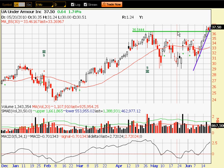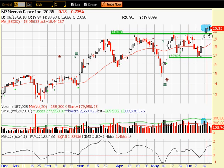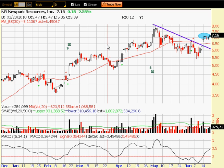Under Armour, huge volume, huge breakout there, and tight consolidation, kind of like the market the last couple of days. Still looks good. This Nina or whatever it is paper, I never heard of it before, but I like this possible double bottom here, and then this quadruple type breakout here with tight consolidation. Typically, it's going to go higher. It's looking pretty good.